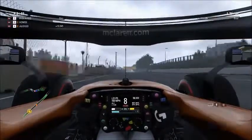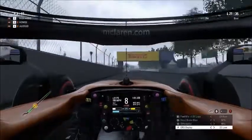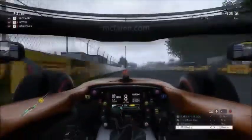We're expecting the rain to hit us anytime now. Dries seem like the fastest tire at the moment.